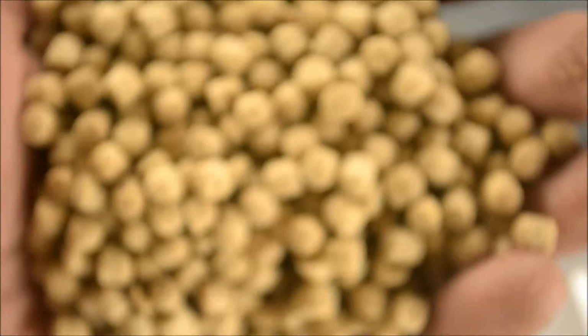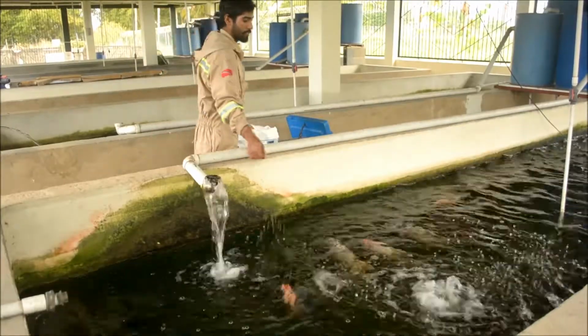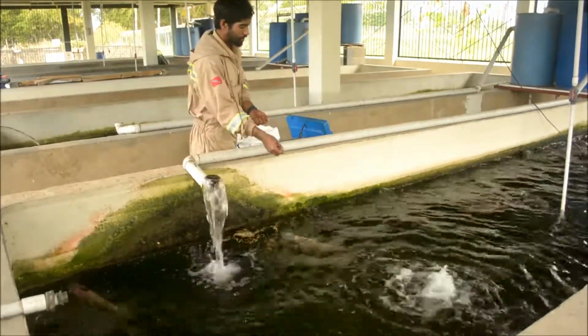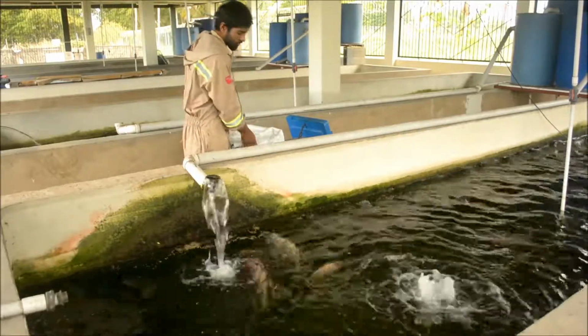I am taking small handfuls of feed and evenly distributing the feed over the surface of the water to ensure that less aggressive individuals on the outskirts receive their fill as well. I will feed small quantities at a time, returning to ensure that no uneaten feed remains in the water.